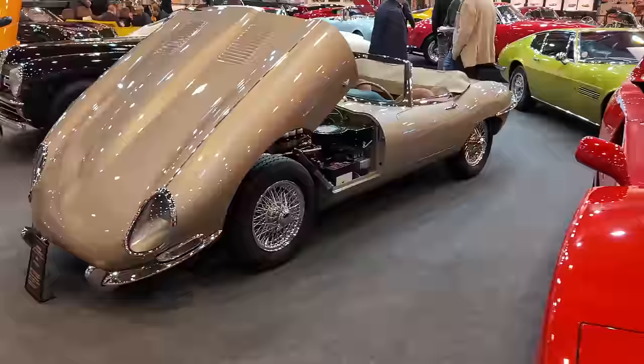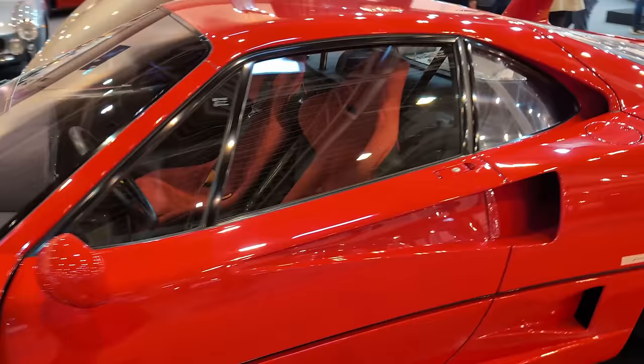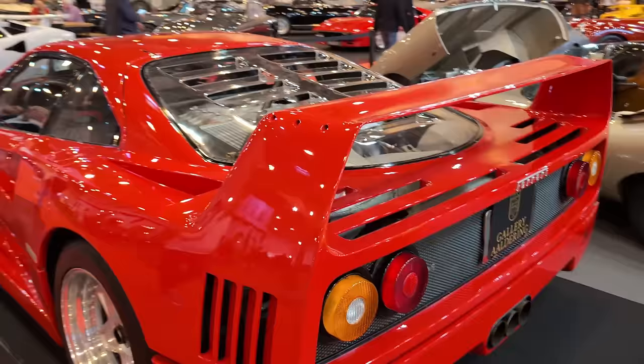Okay, here we go. This is what I want. 1992 Ferrari F40, no price listed. Oh man, the shape on these F40s. I cannot get enough of that. The wing, the design, whew, perfection.